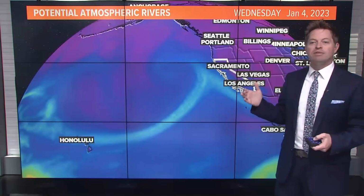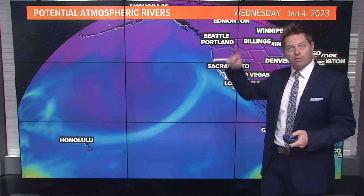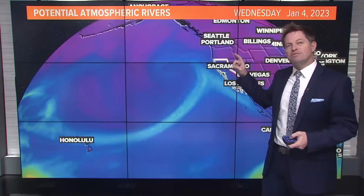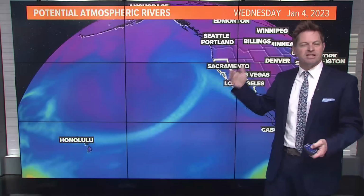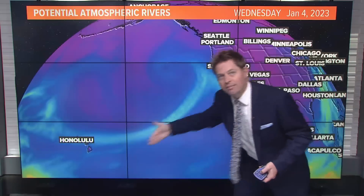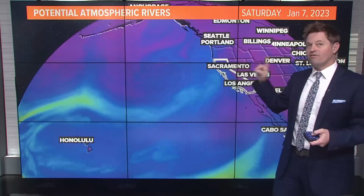We call this an atmospheric river because the amount of water contained in this, even though it's water vapor, which is water in the air, can be as much as 25 times the actual water contained in, say, the Mississippi River. So it doesn't make sense to your mind, but the bottom line is this is a lot of water that is headed toward Northern California for round one.